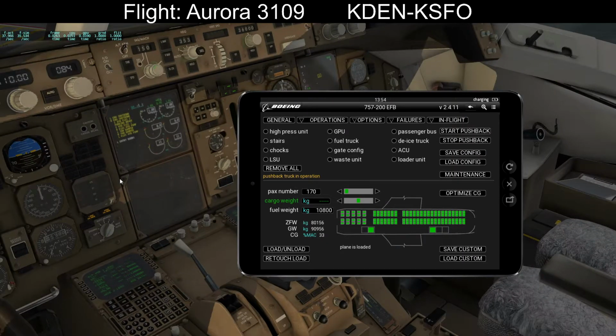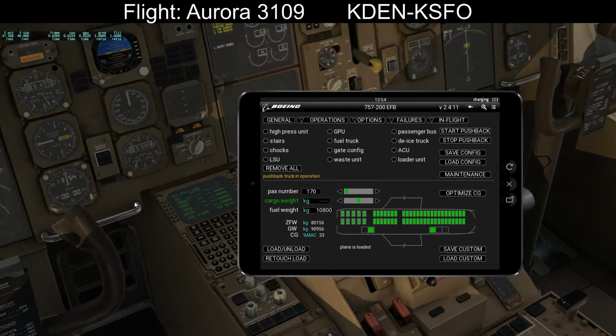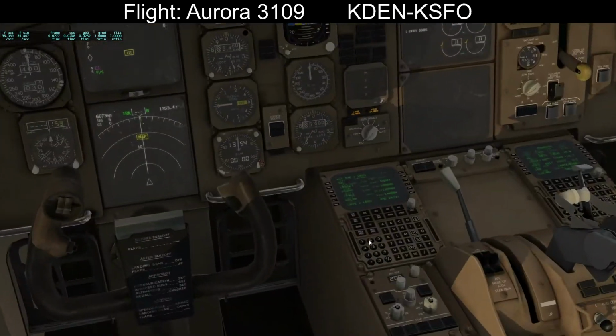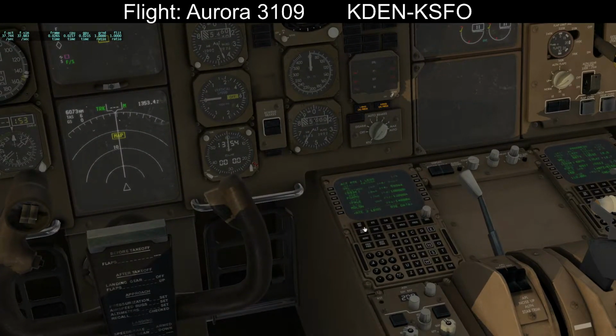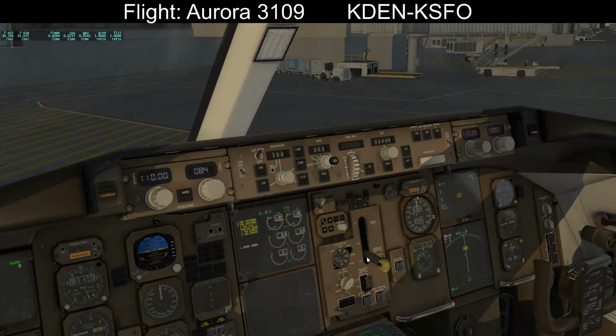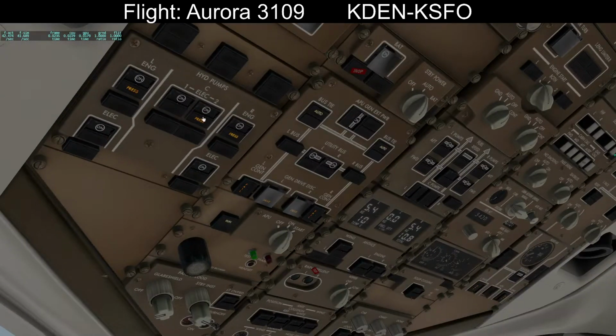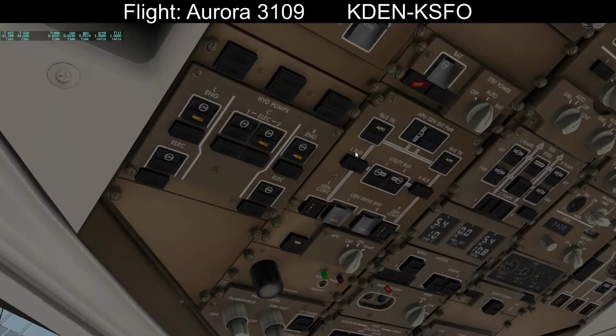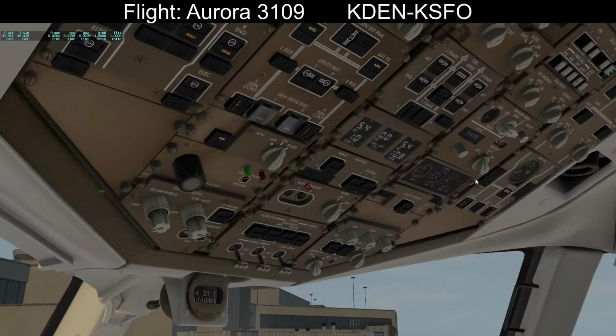Why did the bus ties turn off? Why did they do that? Okay, that's interesting. The bus tie just decided it'd be interesting to turn off then. Luckily we didn't lose anything, and the yaw dampers are off. We'll keep an eye on that on departure. That was weird. The bus ties just turned themselves off. Well, oh well. It doesn't matter.